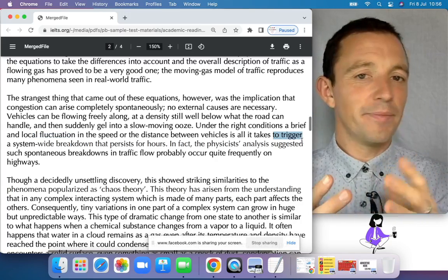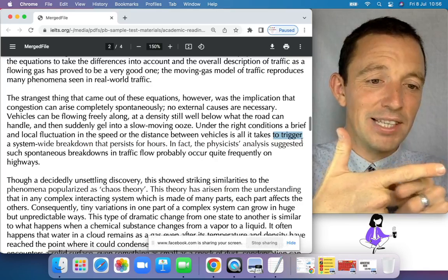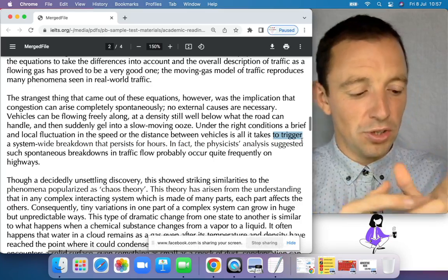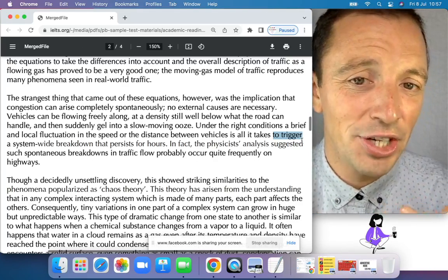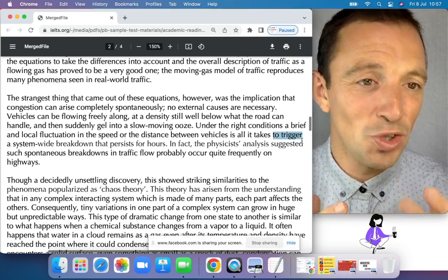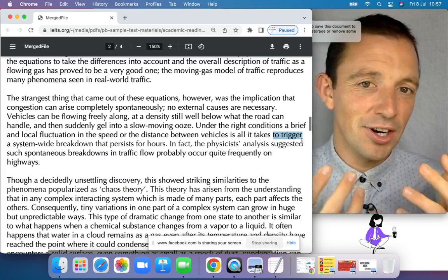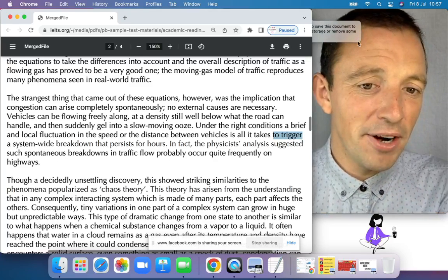To trigger, very, very important, because you have the pistol and the trigger is this part of the pistol that you pull. You pull the trigger and there's an explosion and you shoot. So this is the pistol and the trigger. This is very frequent in English, and it means to cause something to happen. So something triggered your reaction, something caused your reaction. Very, very important vocabulary.